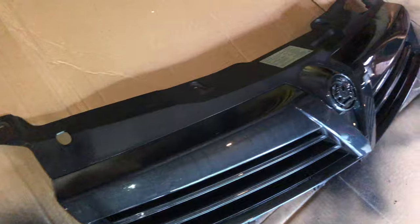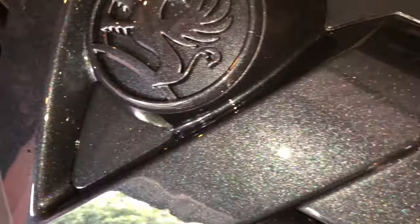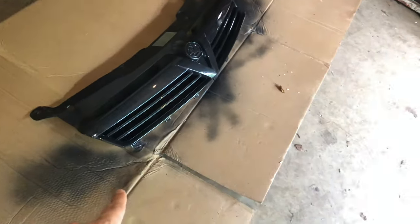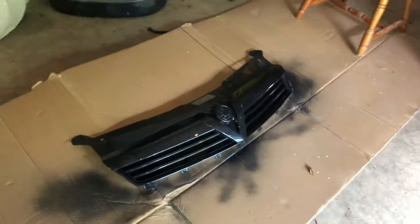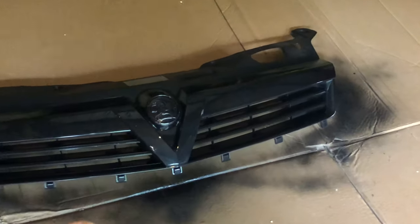I just sprayed the first layer. I might even just need that one layer, to be honest, just see what it's like when it's dried. But look at that metallic finish. That is actually looking well nice, especially in the light. So we'll leave that to dry, guys, and then see how it looks. If it needs a second coat, we'll give it a second coat and then hopefully put that on today and see how it looks.